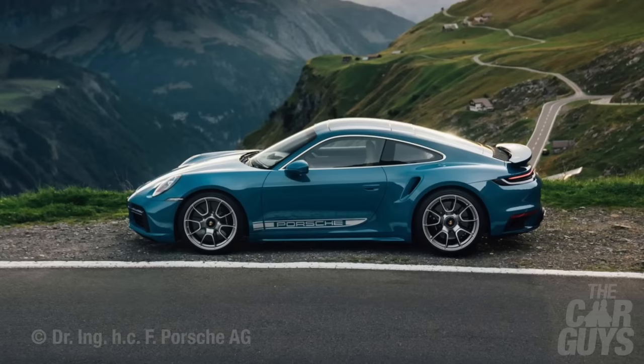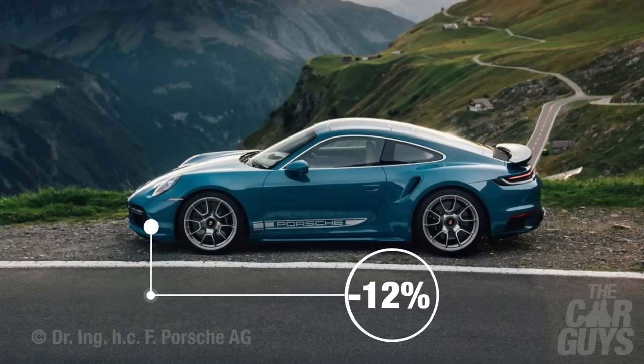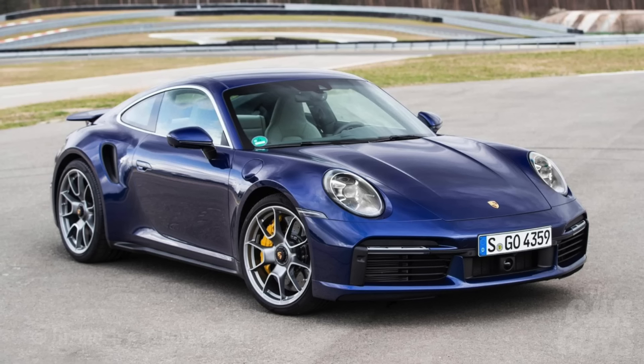Yeah. At number 13 is the Porsche 911-992 Turbo S, which depreciates in the first year 12%. Now, this is a bit of a surprise because this car was actually an appreciator in its early life, but I guess now lots of supply has come in and they've started to come off a little bit. Yeah, supply and demand has come into a major factor for this car. There's loads of them about. You can get one fairly easily.